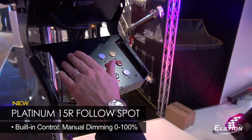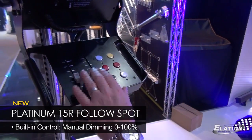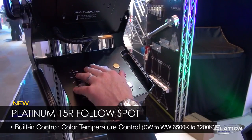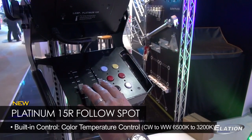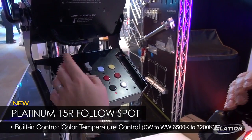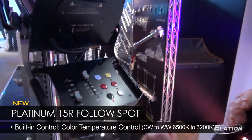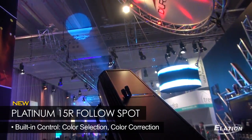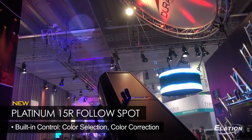You've got your manual dimming control from 0 to 100. You also have your color temperature control, so you can go from the cool white to warm white, all the way from 6500 to 3200K. And then your color selections as well, which you can add the color correction to or use separately.